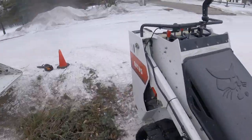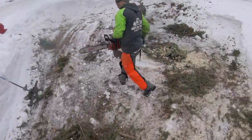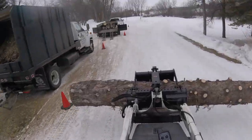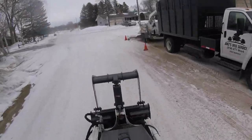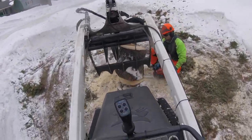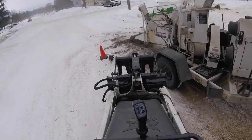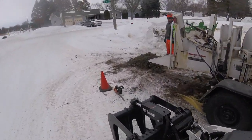That'll work. If you want to make your stump cut, there's a bunch of ice there, so it's hard to see exactly where the ground is. It doesn't have to be super low. But if you want to make your stump cut, I'm gonna come in and grab this log quick. Nice.